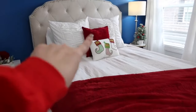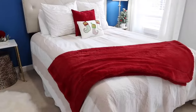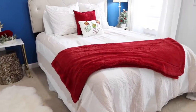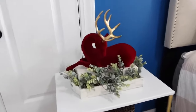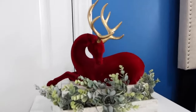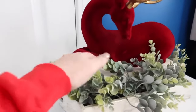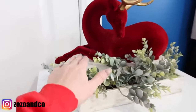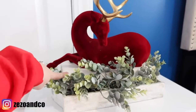But the red pillow I had last year, I think it was in the homeschool room. This red throw I've had since last year. I got the red deer last year, and this was my favorite thing that I did over here. But the red deer was from Hobby Lobby last year. I just put it on top of this Zizzo & Co. pedestal. You guys ask me about my pedestals all the time. They're from Zizzo & Co., so I'll link them down below.